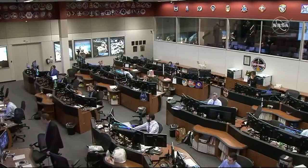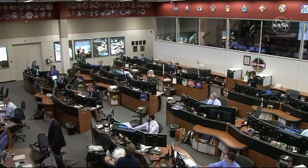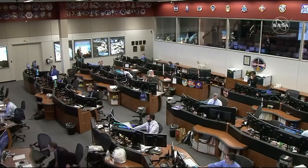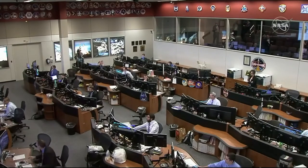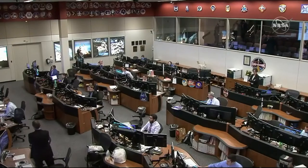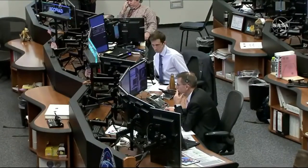Teams behind me will be configuring the Dragon and the International Space Station to welcome Bob and Doug aboard. First, of course, the International Space Station attitude control. Control moment gyros really holding the Dragon in place through the hard capture sequence. We'll start enabling those thrusters and pressurizing the vestibule. It'll take about an hour until we're able to get the hatch open. The teams here in Mission Control Houston, Orbit 2, led by Flight Director Zeb Scoville, will be taking us through that process.